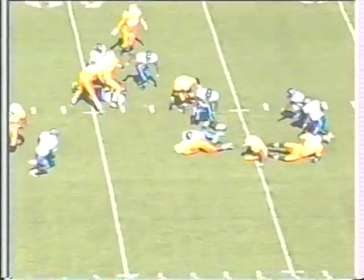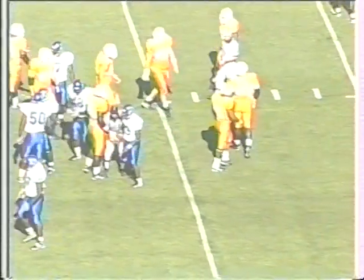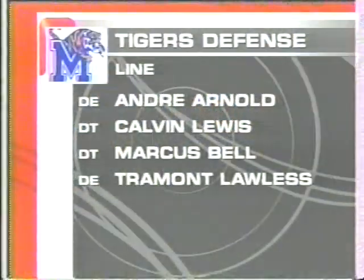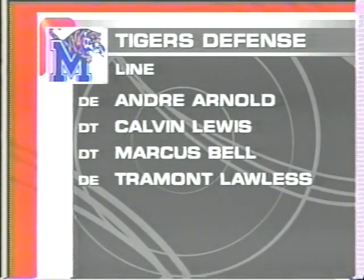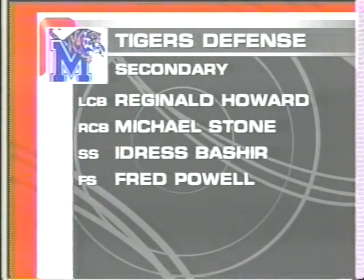Memphis into a blitz, and they blitzed pretty much into the running play that time and knocked down Jamal Lewis after practically no gain. It was Andre Arnold coming in first to make the initial contact, and there you see the lineup: Arnold, Lewis, Bell, and Lawless. The linebacking corps pretty active: Stiles, Shakir, and Shank. And in the secondary, as Charles told you, the strength of this team with Howard, Stone, Bashir, and Powell.